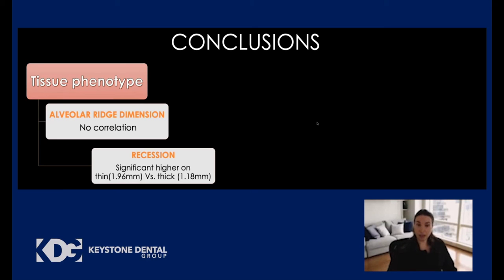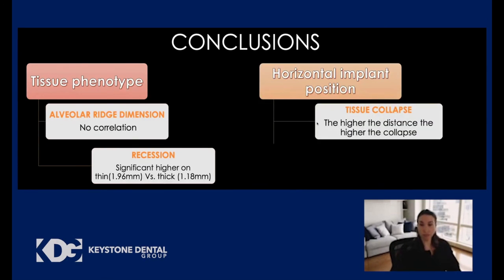However, the tissue biotype did have a positive correlation with recession. We saw that patients that have a thin tissue biotype had much more recession, up to 2 millimeters almost, versus the thick tissue biotype that had 1.2 millimeters. So definitely having a thin tissue biotype, as reported by Evans, makes a big difference on the amount of recession that we're gonna see.